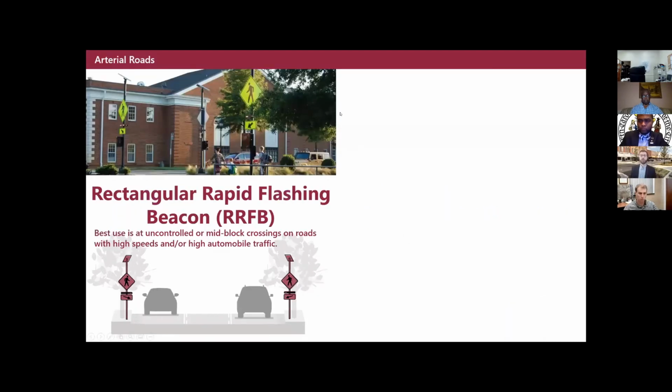Now, there are other crossing improvements that we'll be recommending at locations where you don't have a traffic signal, but you do expect pedestrians to cross, and that may be because your nearest signal is a 1/4 mile in one direction, a 1/4 mile in the other, but we still want to encourage pedestrians to cross the roadway.